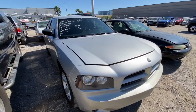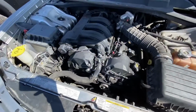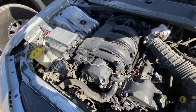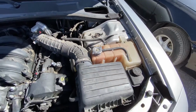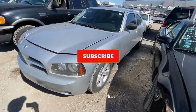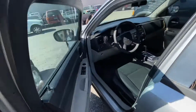Pretty decent looking Charger if you ask me. We can pop the hood really quick just to get a glimpse. Doesn't look too tampered with. Looks like you might be missing an engine cover if anything. No big deal. I mean, it is an '07 Charger, so you guys know these motors really don't last that long. But if you take care of it, you can probably get up to like 200 plus thousand miles.